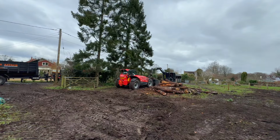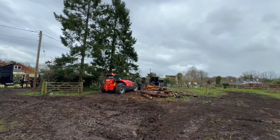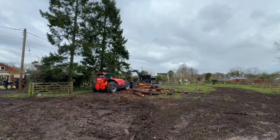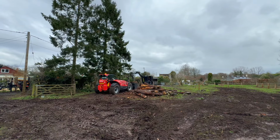And then we'll have a sort out in the yard of it. Stack all the cord up to dry out, ready to chip. All the little logs can go onto the big log pile.